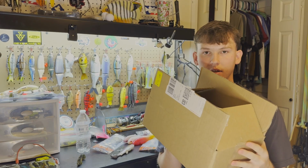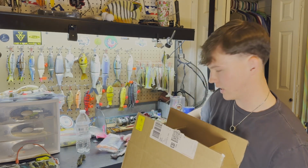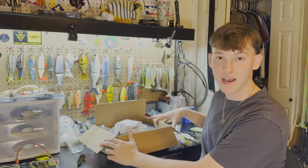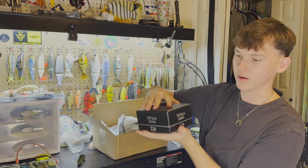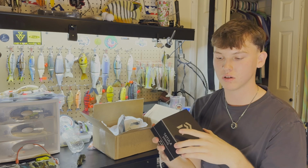All right, opened the box off camera, but cleared a little spot for it right here. All right, this is from the Hookup Tackle, and it's got my new swim bait reel in here. Booyah. Tatula 200. It's the 7-gear model.